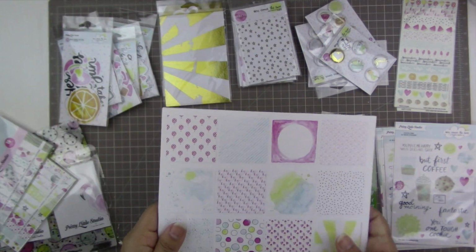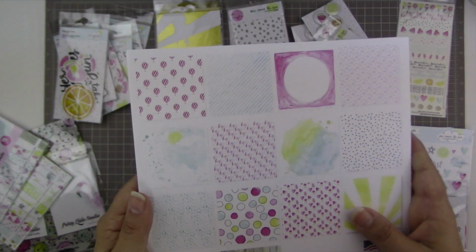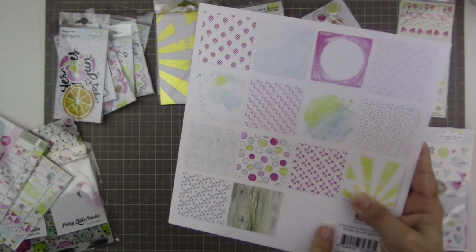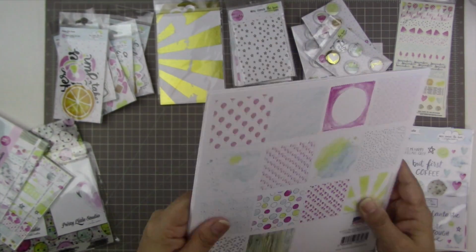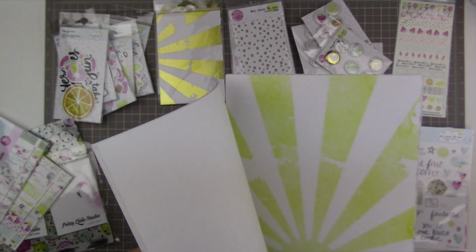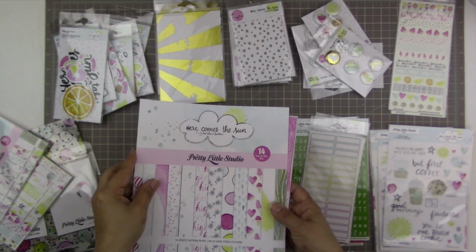This collection came out in 2016, and so the back sheet of paper just shows you what all of the different patterns look like, and of course these are really great for using as well because they're just cute little squares. So you could punch different shapes out of these and have like a smaller version of the same paper. So it's single side. I'll just give you a really quick flip through and then I will show it in detail because this paper is so pretty.